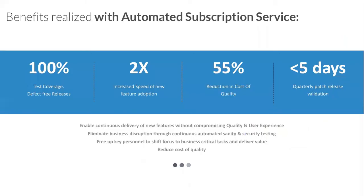So what are the benefits that the customer was able to realize with the automated subscription service? One is from a coverage standpoint, they're able to do 100% coverage. There is no picking and choosing of test cases, how many test cases you want to execute, executing the whole regression suite to make sure there is nothing getting missed.